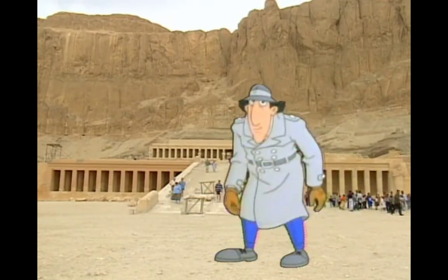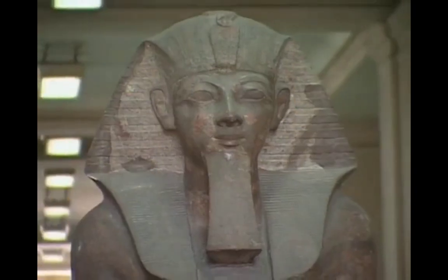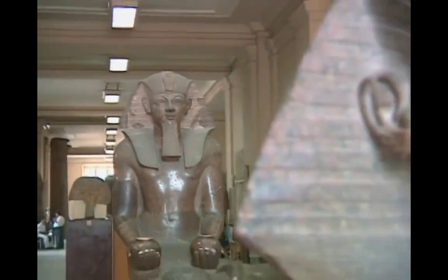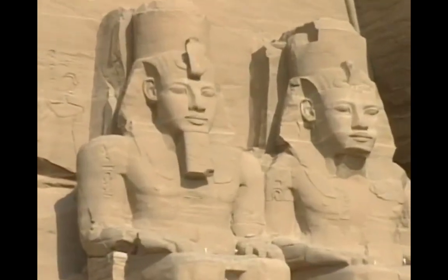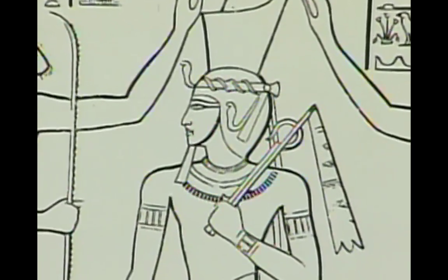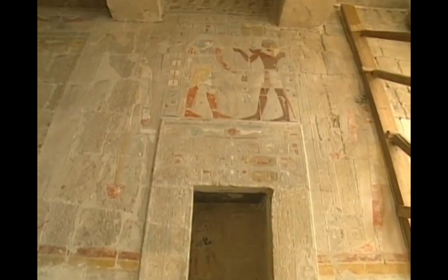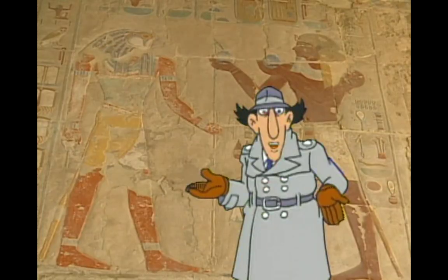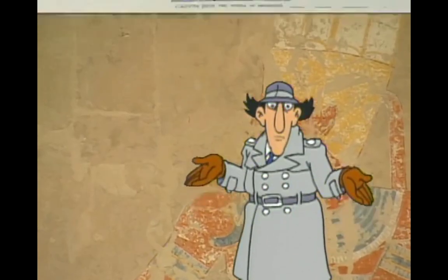Let's go up those ramps and check it out. A fake beard was a symbol of kingship and was worn by both male and female pharaohs during special occasions. During her reign, Queen Hatshepsut was a pretty popular pharaoh. Her Egyptian high school class even voted her most likely to lead.